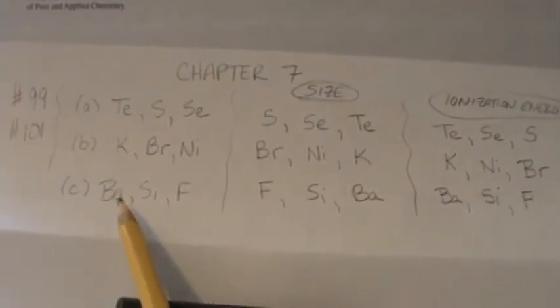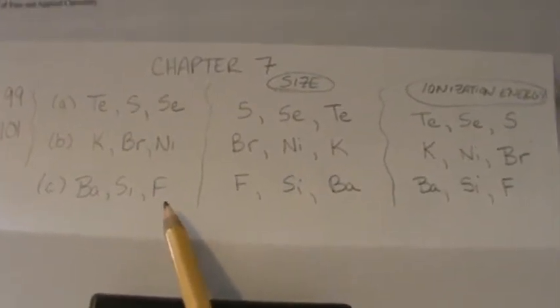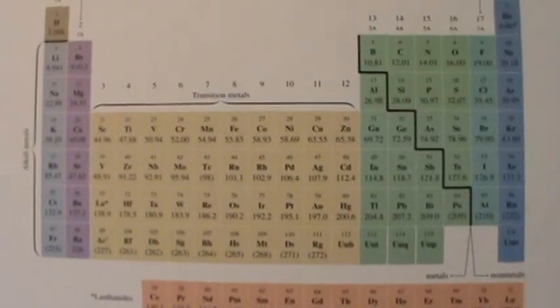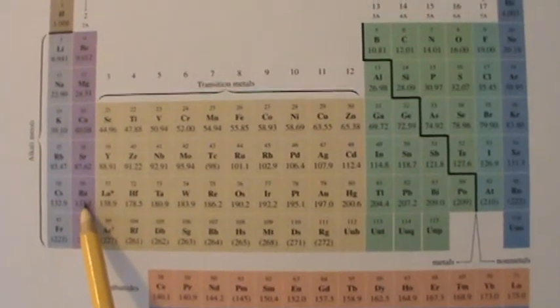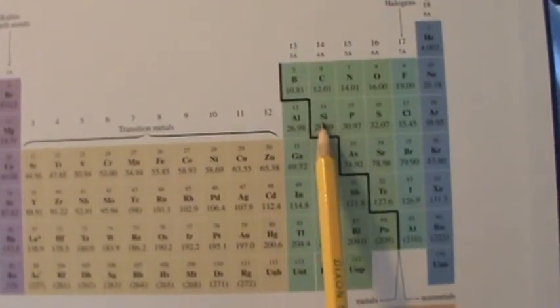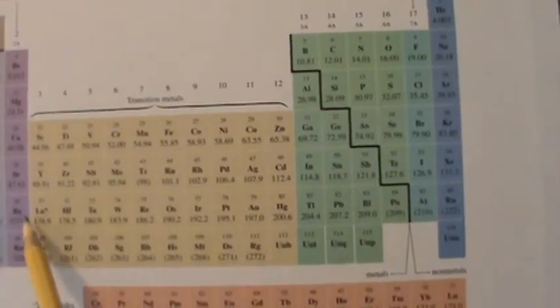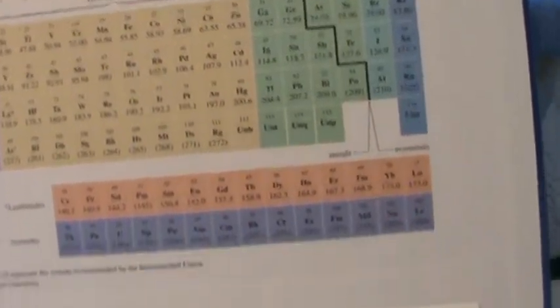Our last set of 3 are barium, silicon, and fluorine. Okay, so let's come up here and find those. And first we have barium right here. And we have, if we come over here now, we have silicon and fluorine. So now we're going kind of kitty corner up as we go.